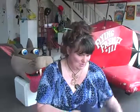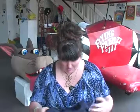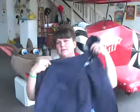So let's see. Brought over another one. Now, I have this hoodie myself. I like to design merchandise that I like. I'm a fan of purple and pink. So this is a zip-up hooded sweatshirt. It's a zip-up hoodie.